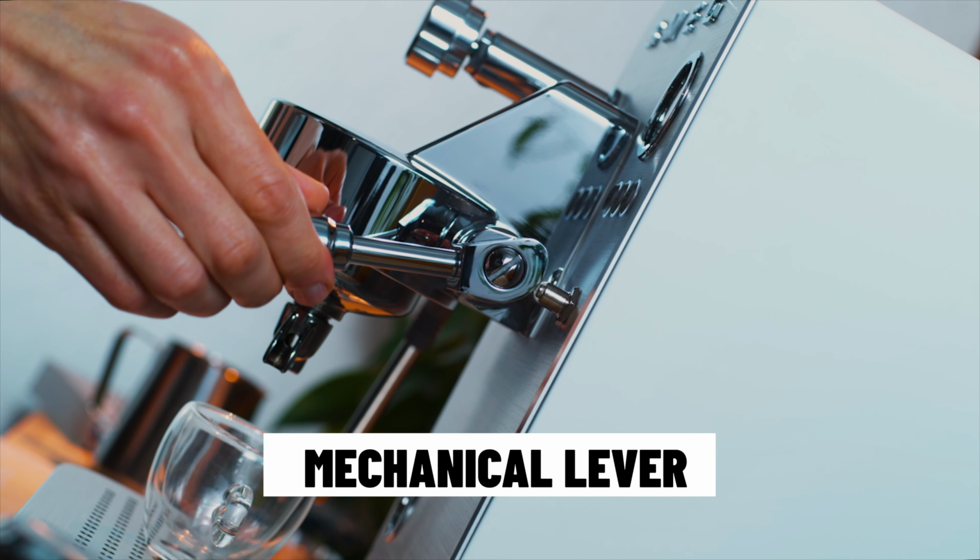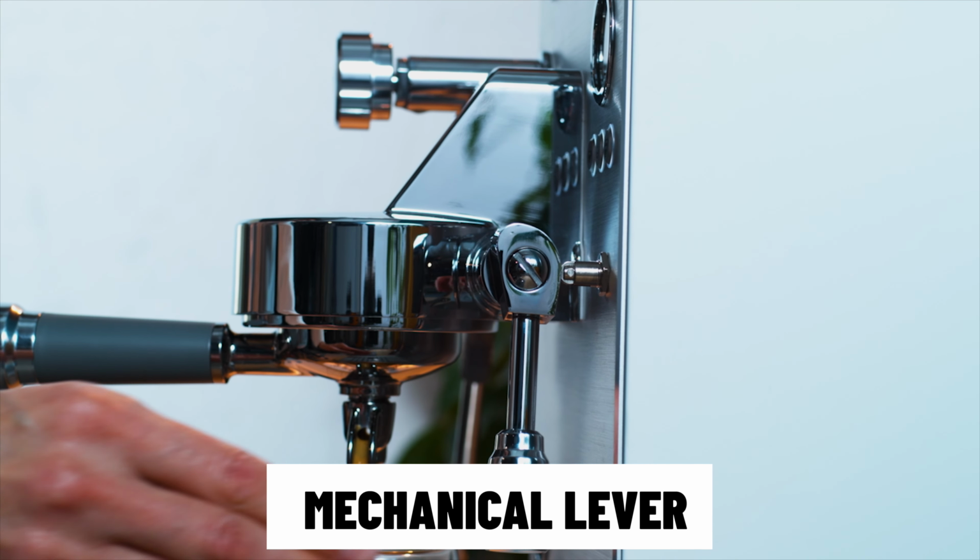as well as it has a mechanical lever on the side, which if you want to get into that tactile feel of really making a classic Italian espresso, you have to lift that lever up and then you get your extraction.